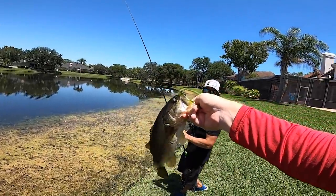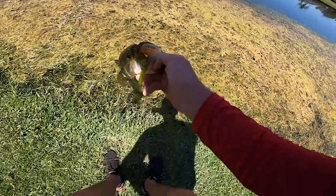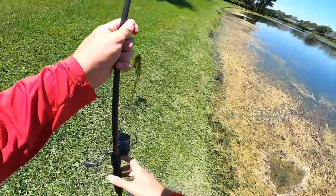Look at how healthy that fish is. It's like you were saying, bro, like dark. Yeah, they're up in that vegetation. There we go, guys. Topwater, always fun. If I can catch them on top, I will throw it all day long.